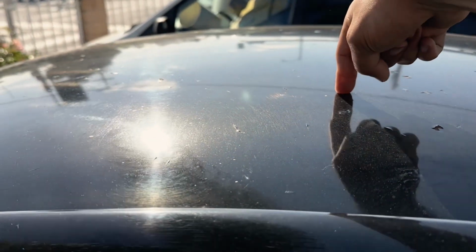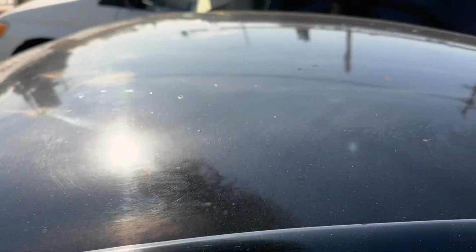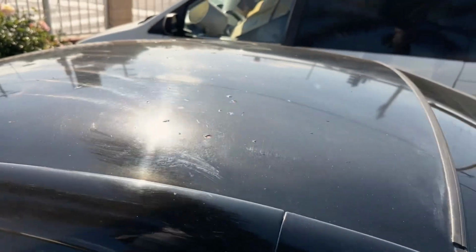Imperfection number one is my roof. I do not like my roof, partially because the paint cracked. I don't know where they painted this, but the paint cracked, and since it's been raining here in California during the summer, which is kind of crazy, it started to get surface rust.